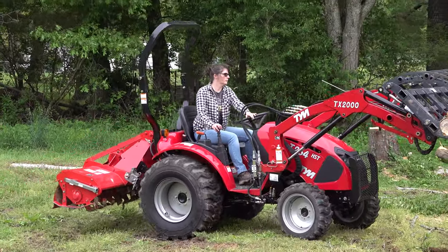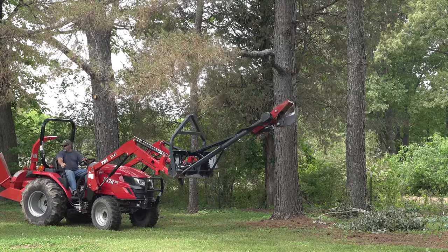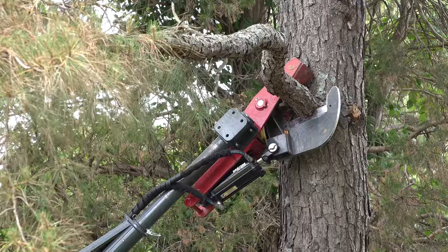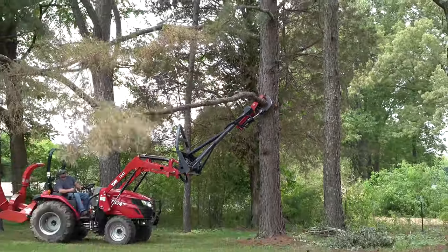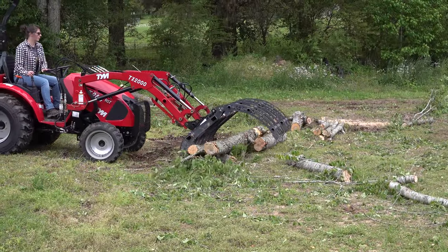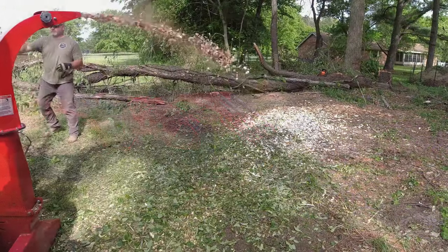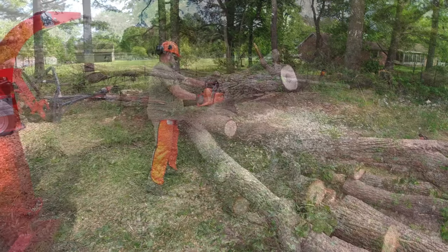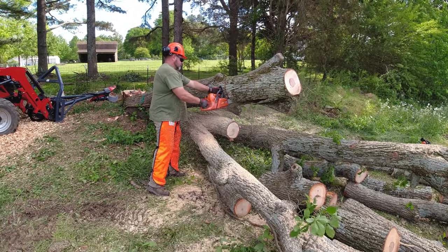For this job, we used both tractors, the T264 and the TYM T474. For our attachment and implements, we used the mini clip as you see here. This thing is magical, I'm telling you. It really saves a lot of time. On the small tractor, we used the mini rake grapple. As you can see from the intro also, we used the wood chipper. Last but not least, we use the chainsaws.